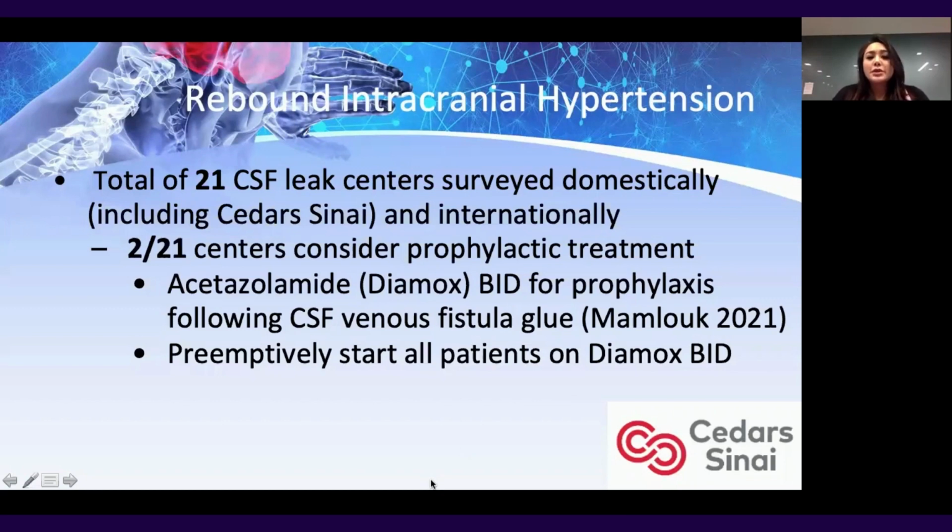So moving on to rebound intracranial hypertension, as the previous speakers have discussed, only 2 out of the 21 centers treat RIH prophylactically before their treatment. So one center prescribes acetazolamide twice a day following a glue patch for CSF venous fistula, and that's based on Dr. Mamlouk's paper, which he'll discuss later. And one center preemptively starts all patients on Diamox twice a day.